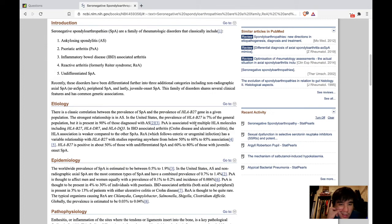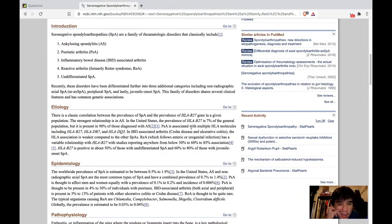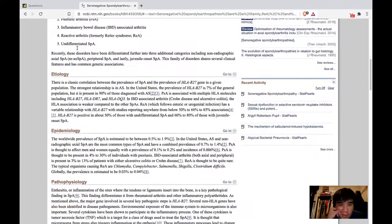Psoriatic arthritis is it? No, it's not psoriatic. PSA is psoriatic arthritis, right? Yeah, psoriatic arthritis is associated with multiple HLA molecules, including HLA-B27, HLA-DR7, HLA-DQ3. In IBD, inflammatory bowel disease, associated arthritis, Crohn's disease, and ulcerative colitis, the HLA association is weaker compared to other seronegative spondyloarthropathies. Rheumatoid arthritis, REA is rheumatoid arthritis, no, Reiter syndrome.